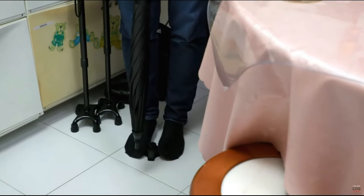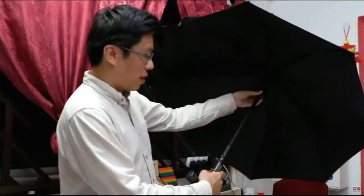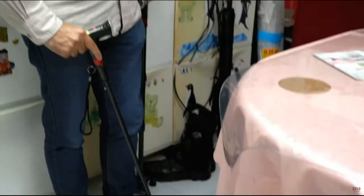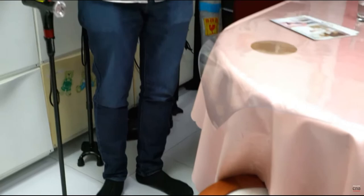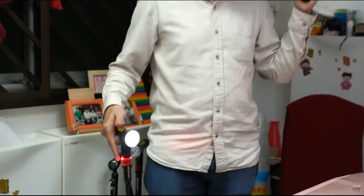If it really rains, you can remove the walking stick from the tip, take out the umbrella, just like a normal umbrella, and you can retrieve the walking stick from here and then reinsert it back into the rubber tip. So they can walk even in the rain. It's designed for two persons, so the caregiver or their helper can help them to carry the umbrella and they can rely on the walking stick itself. And because normally when it rains, it's a bit cloudy, they can turn on the flashing light so the other road users can see them as well.